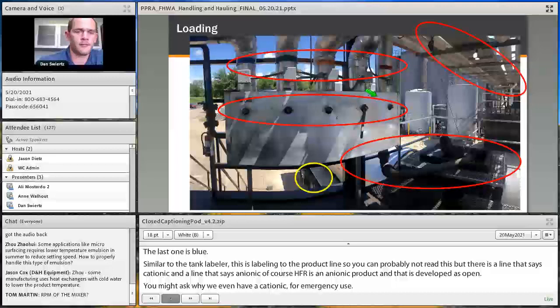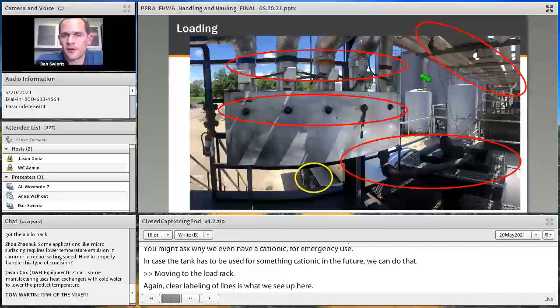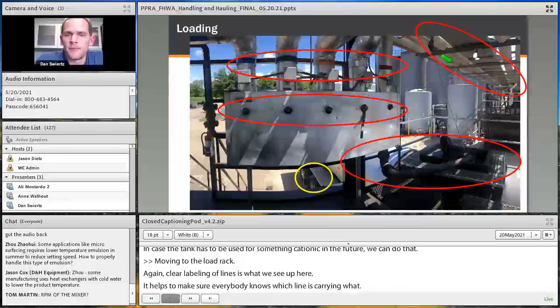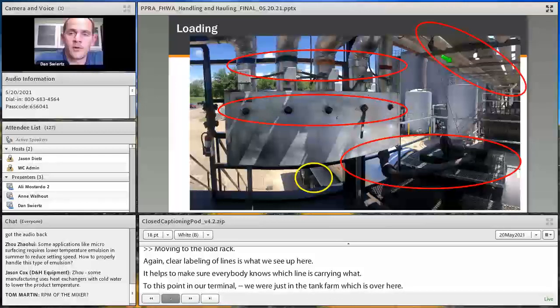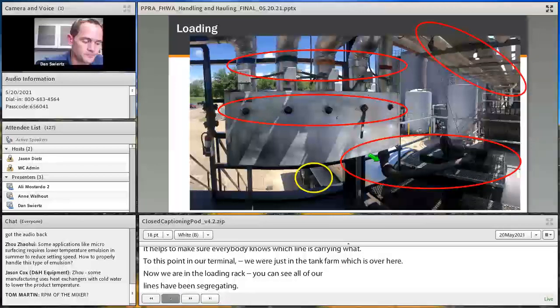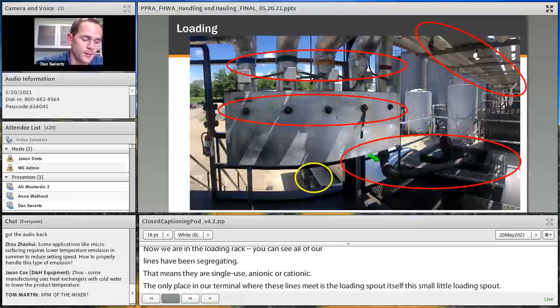Moving up to the load rack, again, clear labeling of lines is what we see up here. It helps to make sure everybody knows which line is carrying what. To this point in our terminal, we were just in the tank farm, which is over here. Now we're in the loading rack. You can see all of our lines have been segregated, meaning they are single use, either anionic or cationic. The only place in our terminal where these lines ever meet is the loading spout itself, just this small little loading spout. So this eliminates essentially any compatibility issues we have with products in our terminal. Again, cationic and anionic don't play well together. Keep them segregated that way.